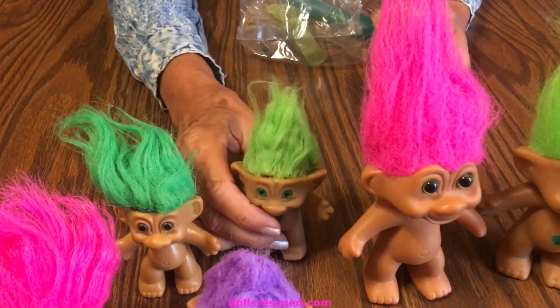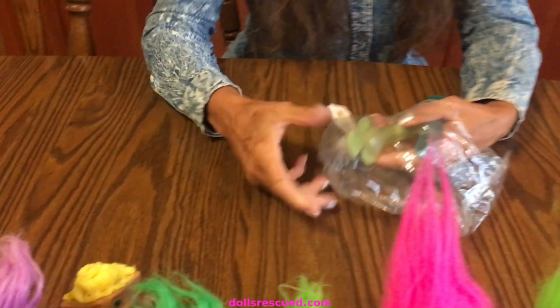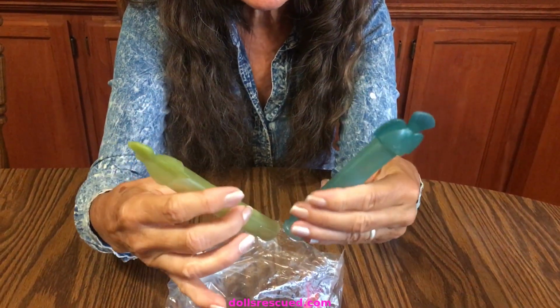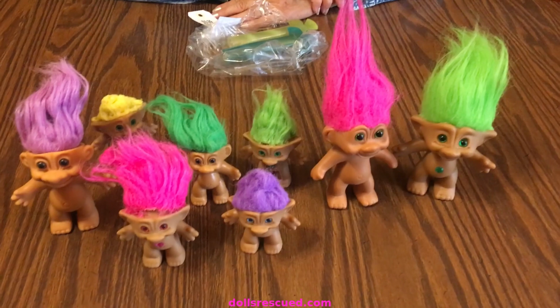And oh my goodness, someone really enjoyed cutting hair. But you can see the jewel is still there. And then, what do we have here? It's like half a fish. I don't think I'll be needing these, but I'm happy to get 6 trolls for $4. I just thought it was fun.